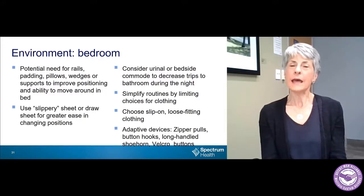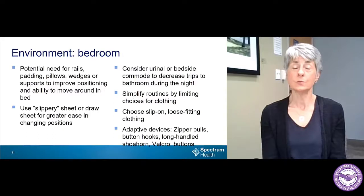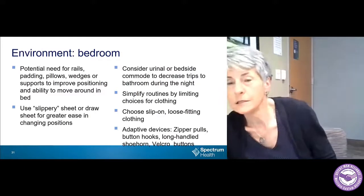And then the other thing that happens in the bedroom is that we generally get dressed there. There are a number of adaptive devices that help with dressing as well. Simplifying what you wear and the choices that you have, using more loose fitting or slip-on clothing also is a helpful thing. There are devices such as a button hook.